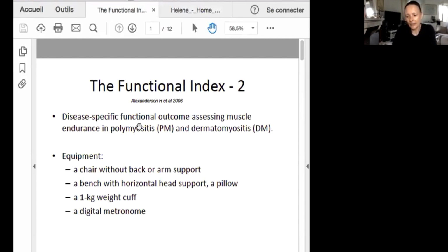So the aim was to present exactly what the Functional Index-2 is, so that you could see how I used it to help me progress. I'm not a doctor. This is just my personal experience. Whatever I say, please, it's not because it worked for me that it's going to work for you. If you can, ask your PT to help you.